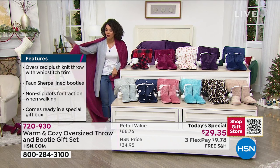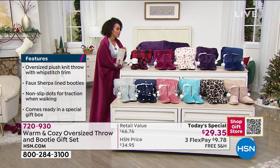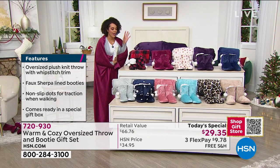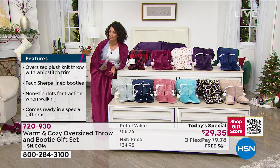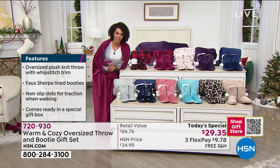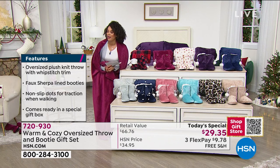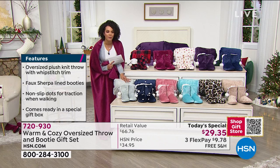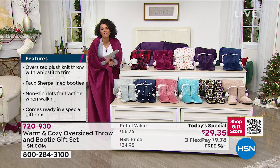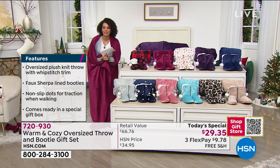You've all loved our throws before by Warm and Cozy. Well, now we gave you the largest one we've ever offered, and then we put booties with it as well. And we're gonna ship this to you for free or to a loved one on your behalf anywhere in the United States, and we guarantee that it will be there in time for Christmas to put under the tree or to be right at their doorstep and to greet them with a warm, velvety, plush, soft, comforting hug as well.